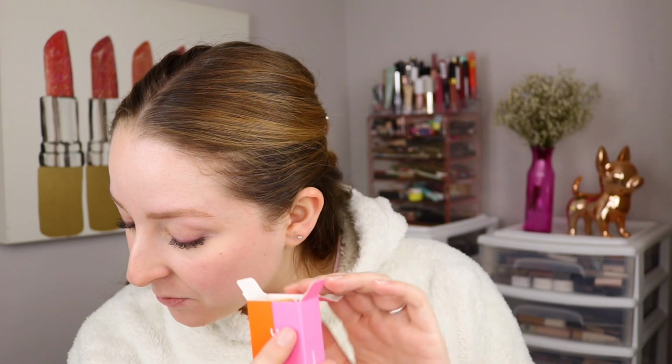My lips are so extra dry today with this cold weather, so I'm really excited to see how this is on my very dry lips. It says on here, say adios to dry lips. And this is a super hydrating lip balm formula infused with vitamin E and jojoba oil. So all of that sounds incredible to me. This retails for $16, which is not too crazy expensive for two big lip balms like this.